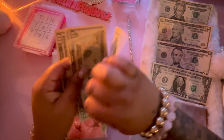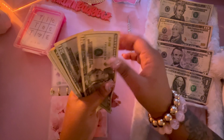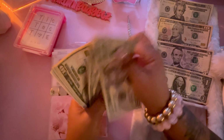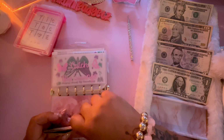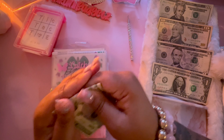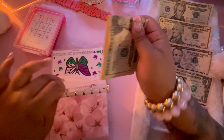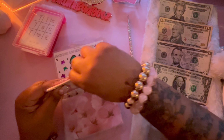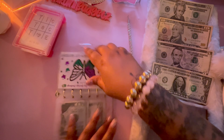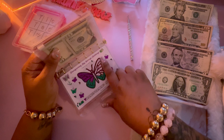Alrighty, so we have 2, 4, 20, 40, 50, 60, 70, 75, 80, 85, y'all. We are almost close. And then we have to see what these funds are going to be going towards. They can be going towards my emergency fund and all of that. So let me see.